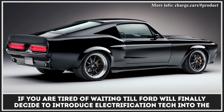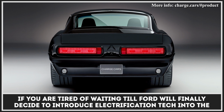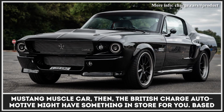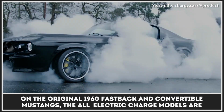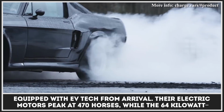If you are tired of waiting till Ford will finally decide to introduce electrification tech into the Mustang muscle car, then the British Charge Automotive might have something in store for you. Based on the original 1960 fastback and convertible Mustangs, the all-electric Charge models are equipped with EV tech from Arrival.